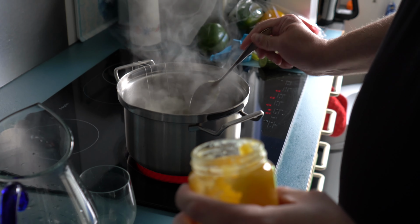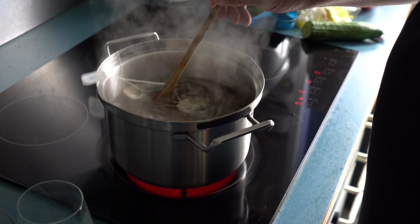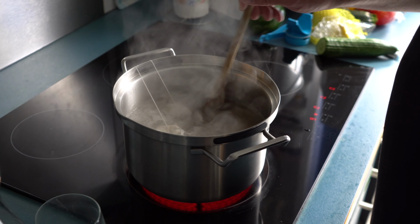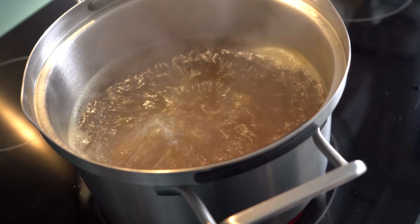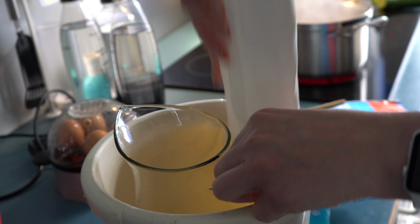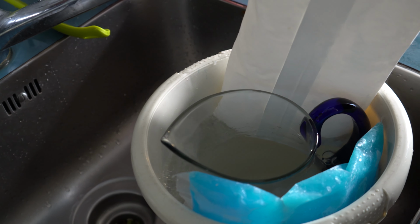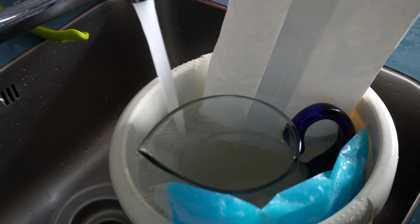That should do it. Now stir it like a little witch in her magic potion. The moment is there and the water is boiling, so we have to put it in here and cool everything. Cold water, ice and some ice cubes.